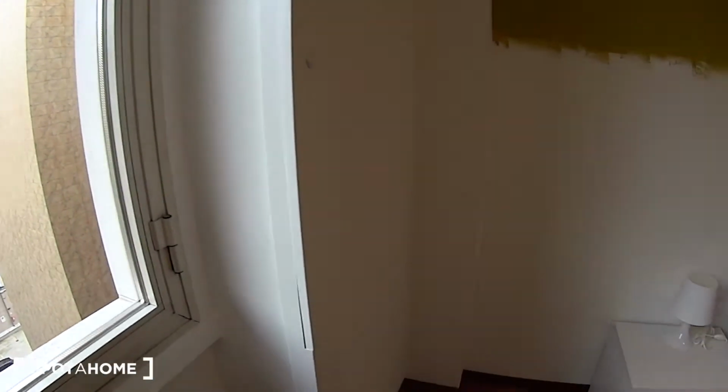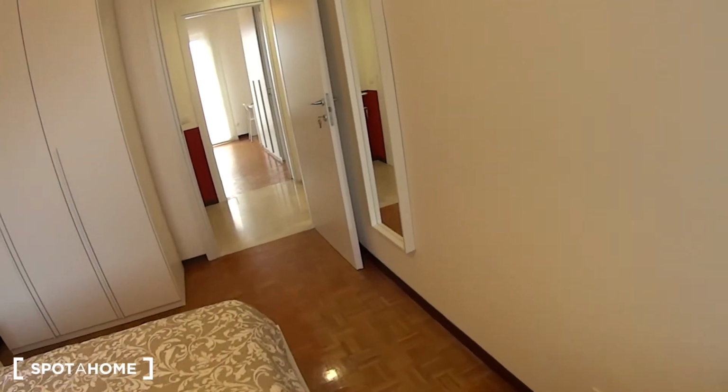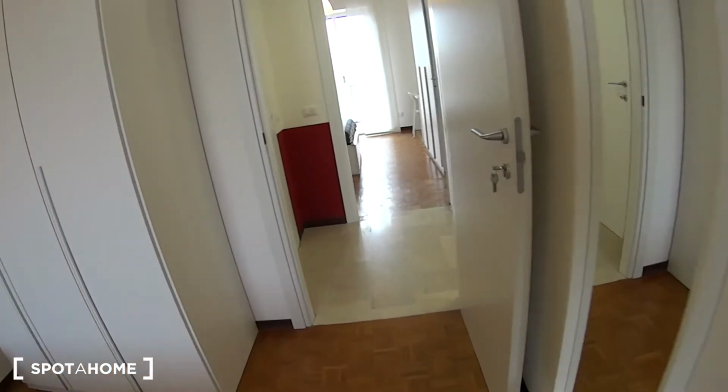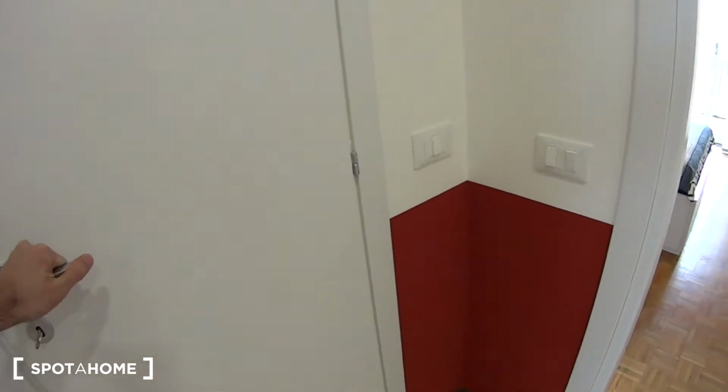As we mentioned, we're right along Viale Monza, which is a very popular street. The nearest underground stop is Precotto, belonging to line number 1, which is a direct connection to the city center going through Loreto. Here at the end of the corridor we have a storage walk-in closet.